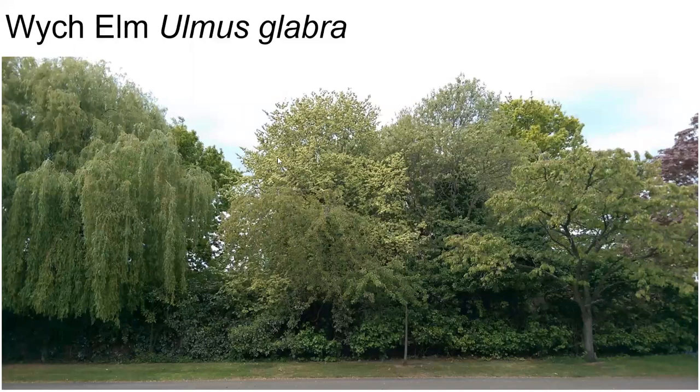The witch elm does produce viable seed, and therefore it has more genetic variability than the English elm. It's still susceptible to Dutch elm disease, but it does have more resistance than the poor old English elm. So you still do get some quite big trees, as per this one, which is probably about 30 feet high.